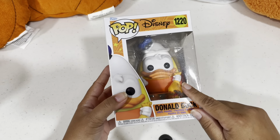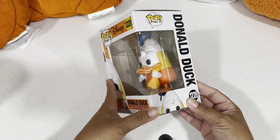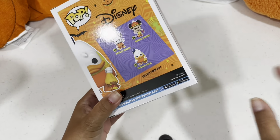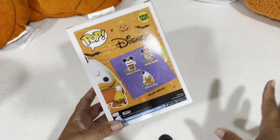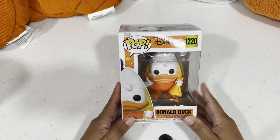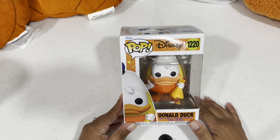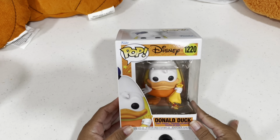So I found this Donald Duck, or actually my husband got me this Donald Duck candy corn. And if you guys know, I love candy corn. That's the theme that I go for during October, so you're gonna see a lot of candy corn themed things. Since I'm starting off with this, let me go ahead and do all the candy corn items that I found. There's not really much out there, but I have found a little.